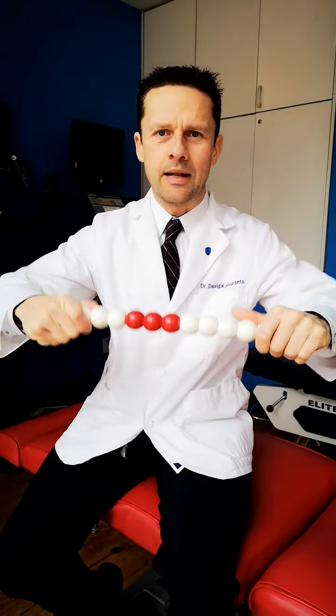So right now you can see the white sections and the red sections all bending. But what we check for when you come is to determine whether or not there are some sections that aren't participating. So right now you might see that those red sections aren't participating.